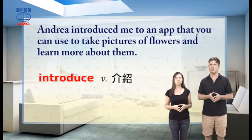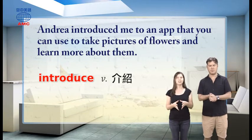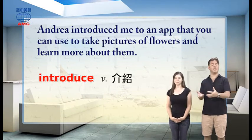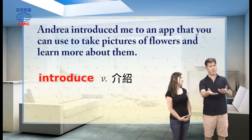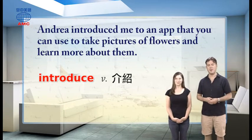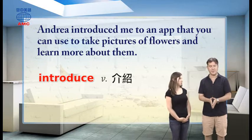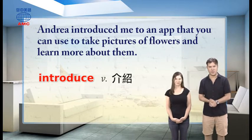Now here's an example. Andrea introduced me to an app that you can use to take pictures of flowers and learn more about them. So we can be introduced to things as well as people. It's not just when you say, hi, my name's, who are you? You're introducing yourself. But of course, you can be introduced by things, ideas, all sorts of other stuff. In this case, we're being introduced to a new alphabet that many of us don't know.